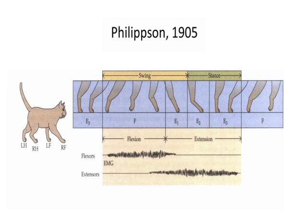Philippson is a Belgian scientist who, more than a century ago, started by describing in detail the step cycle, as I just explained to you. And he subdivided it into a number of parts, the swing phase and the stance phase, of course. But within the swing phase, he made a distinction between what he called the F phase, F for flexion, which is the phase where the limb is flexed. And this was followed by what he called the E1 phase, which is the first extension phase.